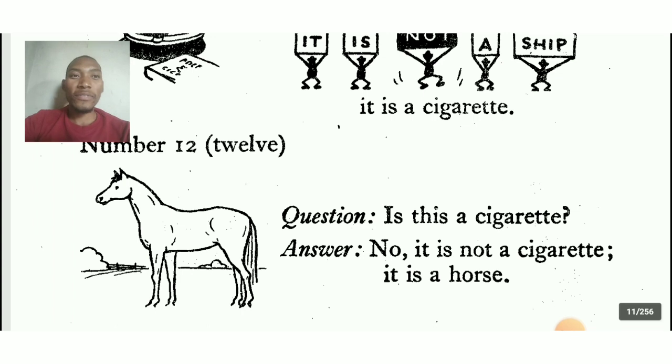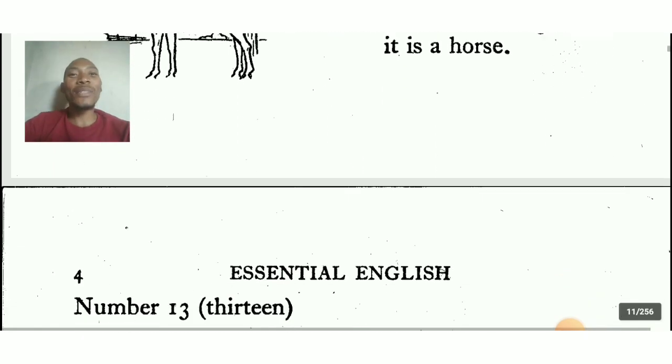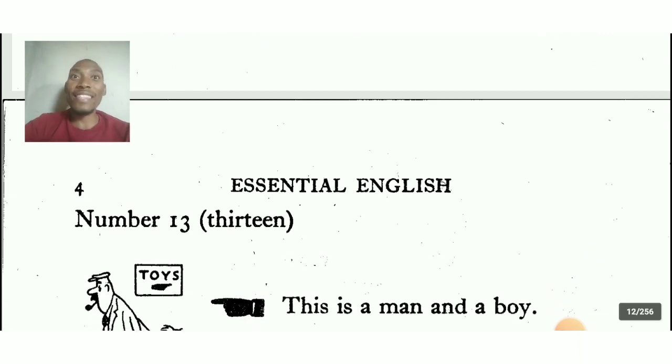Question. Is this a cigarette? Answer. No, it is not a cigarette. It is a horse. Again. Very good. Let's go to number 13.